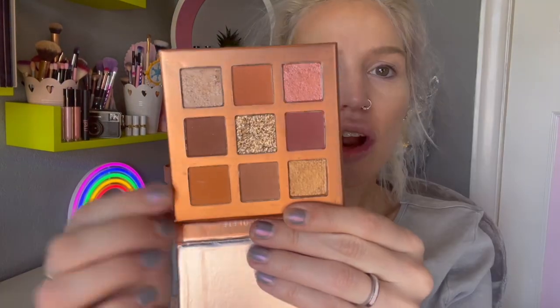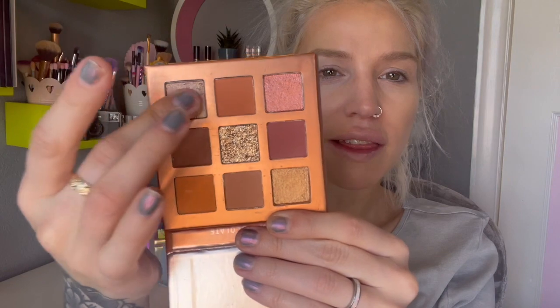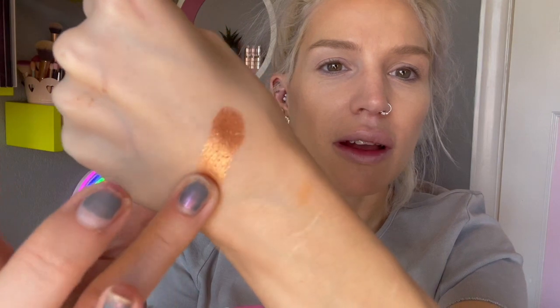Oh my gosh, as always, I completely forgot to do the swatches, so we're going to do that right now. Okay, so I think I'm going to begin with swatching the metallics first. Oh yes, these feel very soft, very creamy, just very smooth.